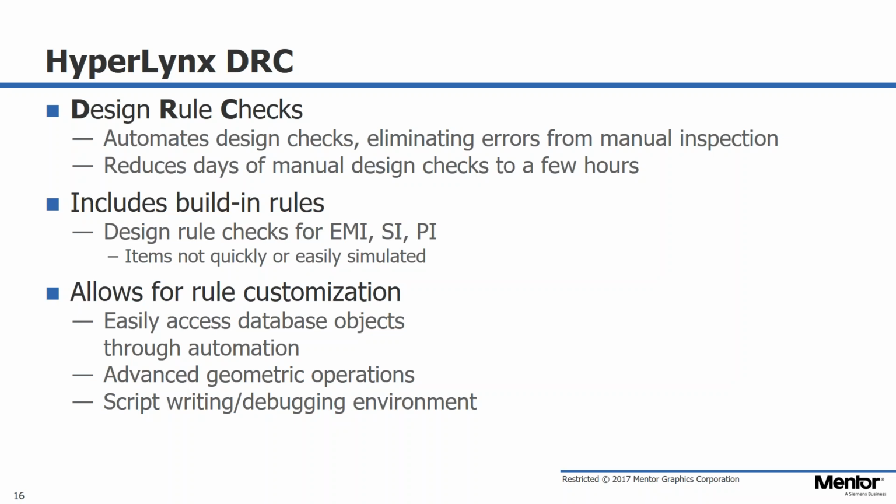So HyperLynx DRC will be able to check for all of these rules and more. I'll actually go through this tool as well to show what types of rules it's checking for. All of these rules allow for customization. So it allows you to actually set parameters for all of these rules it's checking and then set them as a company standard. Now that we have set that as a standard, anyone in your design team can actually go ahead and use this to check for your EMI issues early in the design.